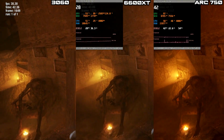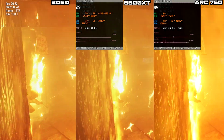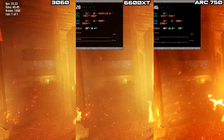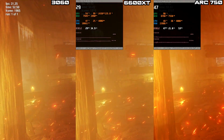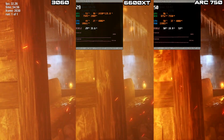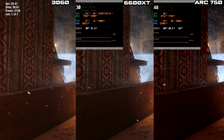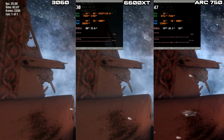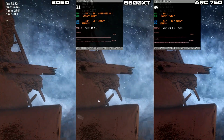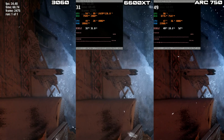And if you see it, in this particular case, the 6600 XT is quite good compared to the 3060. It's still under them, but it's not as far as in the other test. I'm not sure if this game is incredibly well optimized or what, but it's clear that whatever Arc is doing is better than both of those other cards. The only difference besides color that I could pinpoint is that in some areas what is motion blur seems to be disabled on the Arc 750.